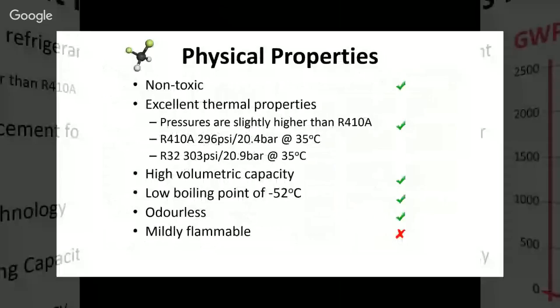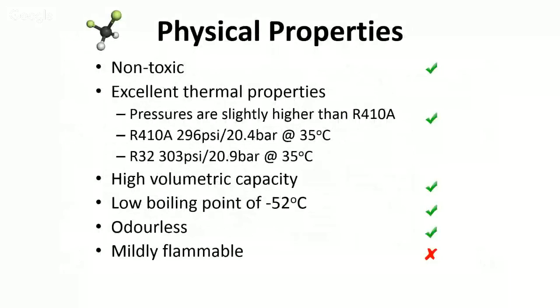If we move on to the physical properties of R32, it ticks a lot of the boxes that we would look for in a typical refrigerant. It's non-toxic, it's got excellent thermal properties. The pressures are very similar to R410A, slightly higher, but from an engineer's perspective, if you're using analog gauges, you're barely going to spot the difference.